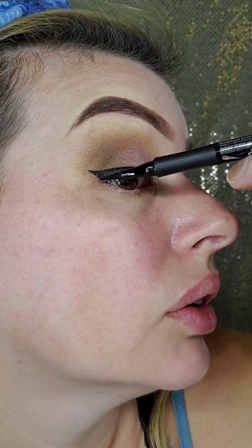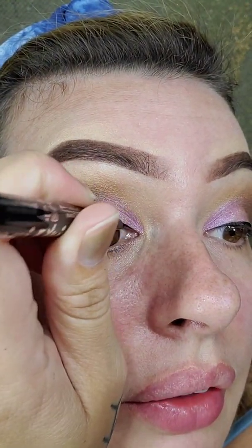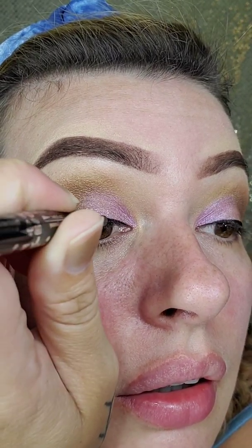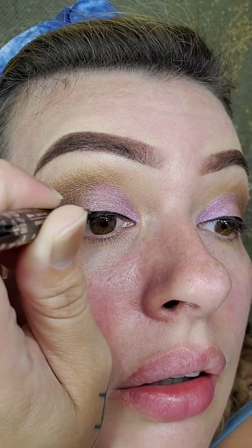And everybody does have a different eye shape, so this method might not work for you. There's other techniques that you could do, especially for hooded eyes. And that's as good as it's gonna get today, folks.